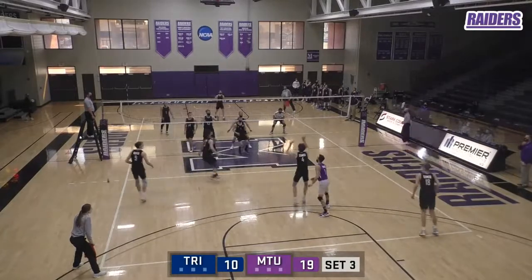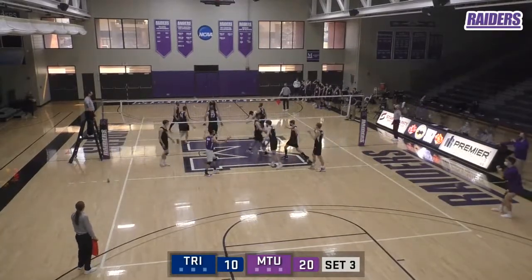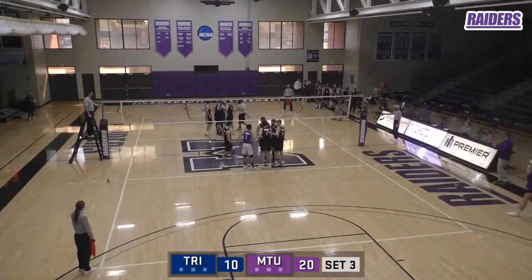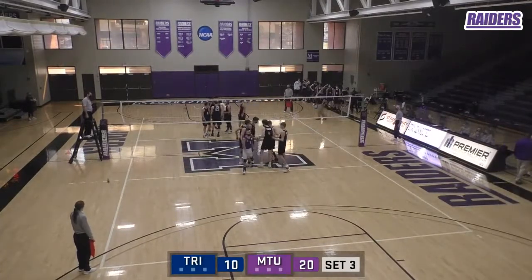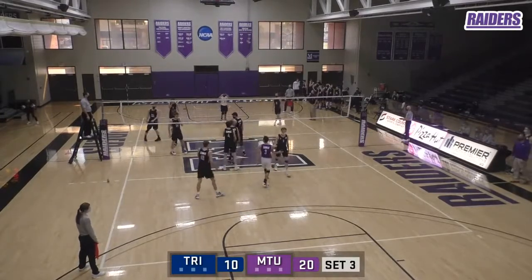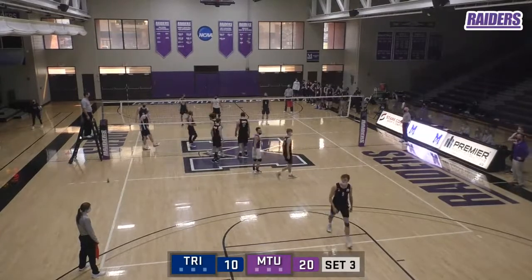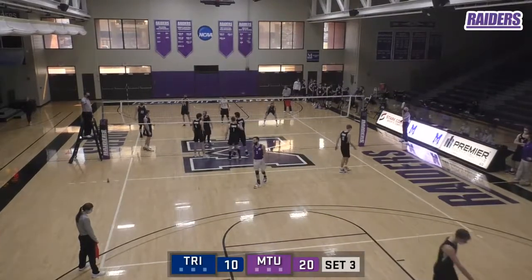A strong serve dug up by Sybil. Set out. Cross with a big swing. Another one down Main Street. Perfectly placed, on the line, just inside the back line for the kill. Raiders up 20-10, and they're not just knocking on the door to a win today in this first game. They're pounding on it.